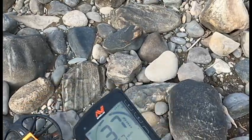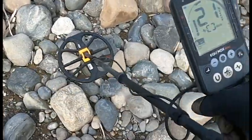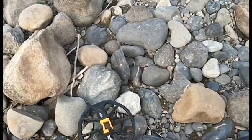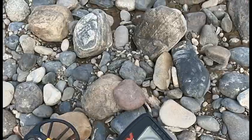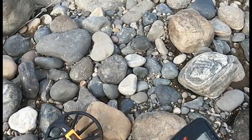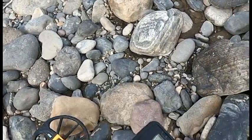Still getting a lot of those bouncy 14 and then 30 signals, which in my experience is typically junk. If they're a little easier to dig here, we'll definitely check them out, but this is a pretty labor-intensive endeavor. Got these kind of rocks. Usually take out a lot of fishing lures, sinkers, or fishing weights, whatever you want to call them.